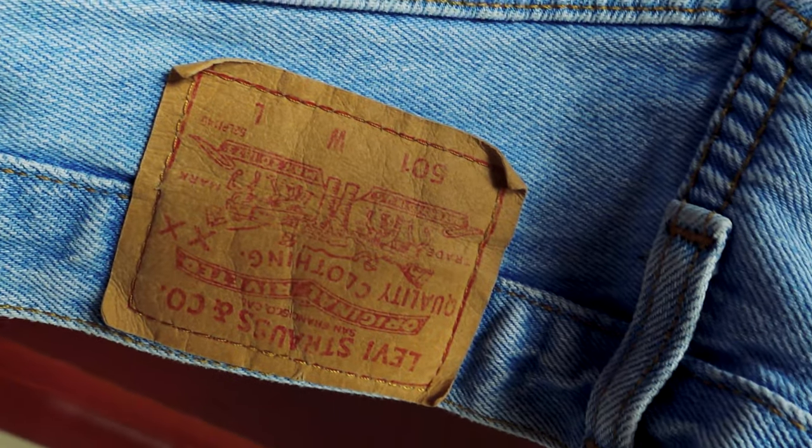Also, these pants are a straight leg jean with a regular fit in a size 32 by 30. The colors alone sold me on these pants even before knowing that these are actually Levi's 501 jeans.